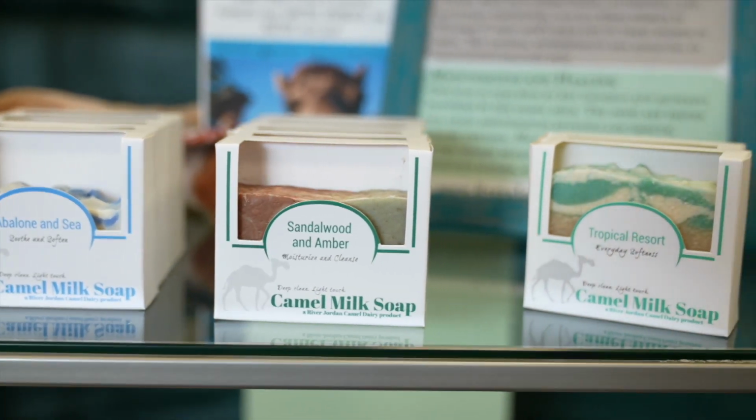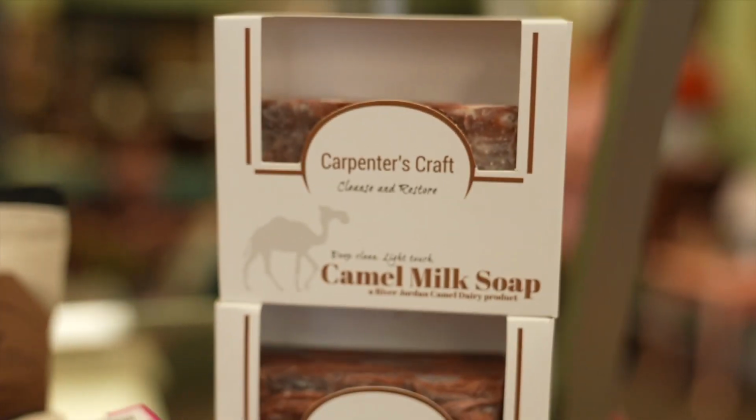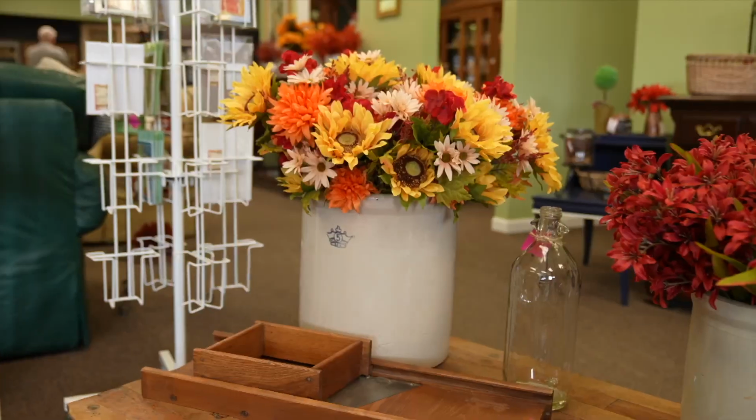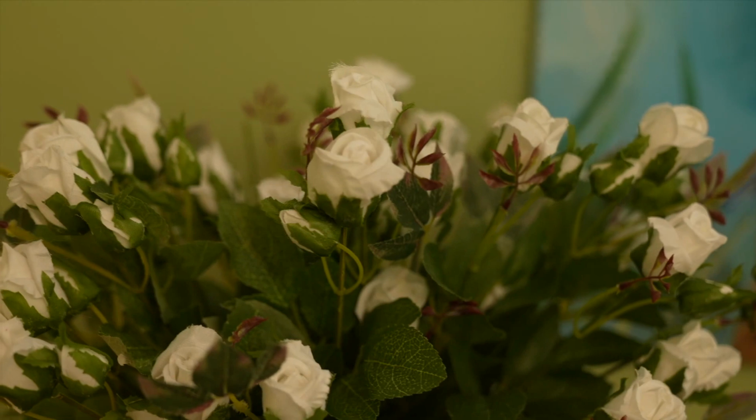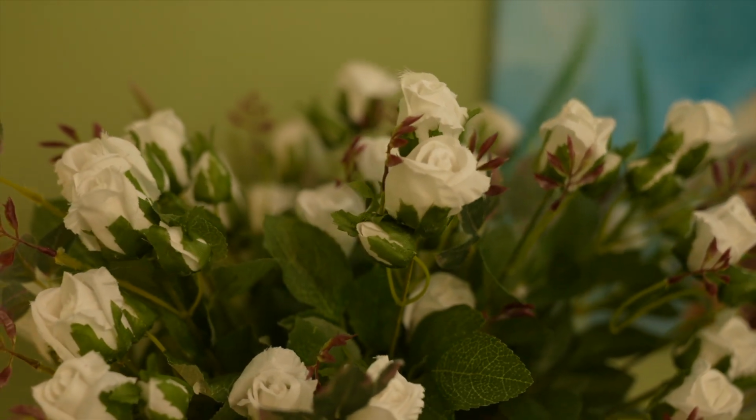What kind of stuff are you carrying in here that people could maybe stop in and grab a gift? I sell candles that are made in Centerville, Indiana. We sell soap and lotion that is made with camel milk. Check that out, guys, camel milk soap. Or flowers, yes, our flowers. So you can come in, you can make your own bouquet or centerpiece. And that's silk flowers, correct? Yes. But I'll tell you what, why don't we go back and show these guys exactly how the magic happens here at Vintage House.